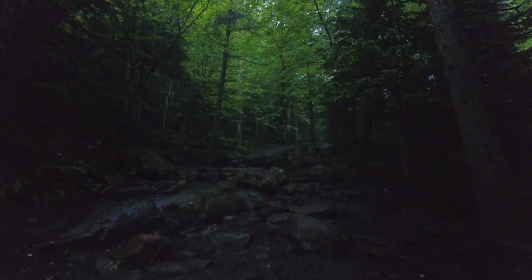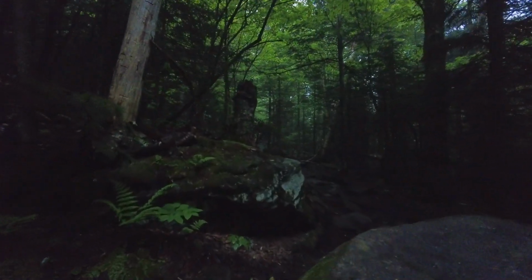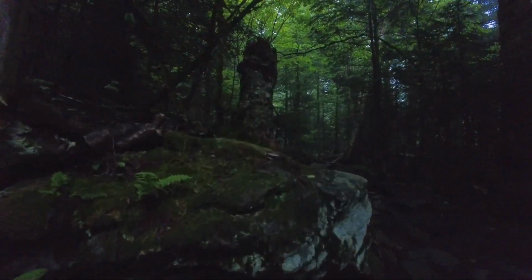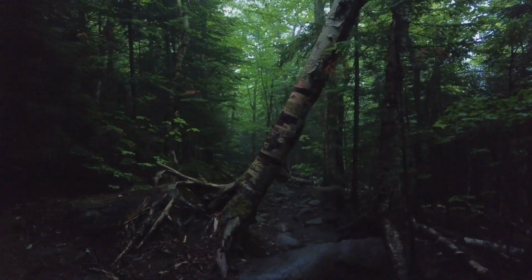As you can see, this entire trail is rocky to the extreme, and since it's been raining all week, every step I took needed to be consciously taken if I didn't want to twist or break an ankle.